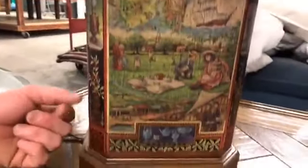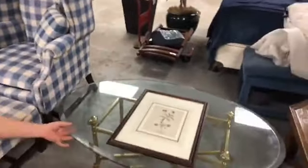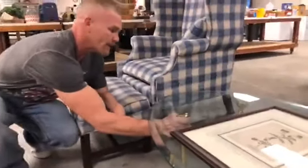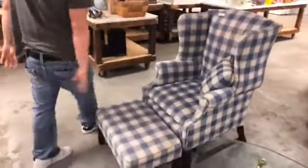And that is metal. It's metal? It's a tin. It's a tin lamp. That's actually a T10, is what that is. Okay, that they turned into a lamp. Yeah, it's a T10 lamp. Wow. Very cool. Yeah, and then here you got the ram's heads with the really thick beveled edge on this glass. You can see that beveled edge on there, with the little ram's heads carved into solid brass. So those are formed out of solid brass there. Nice little settee set with the ottoman that matches as well.